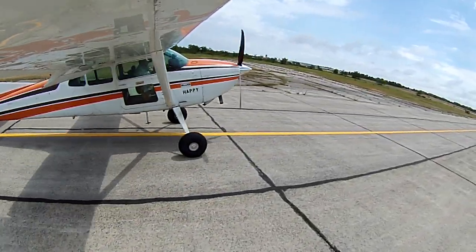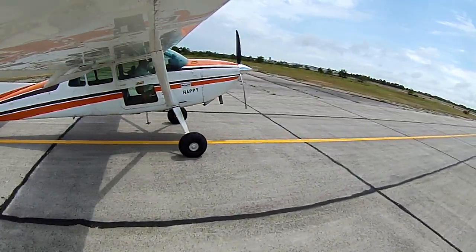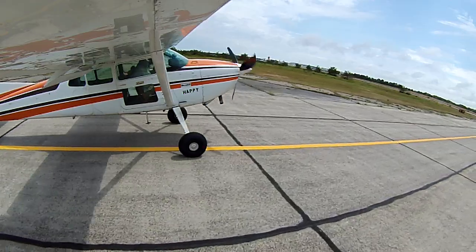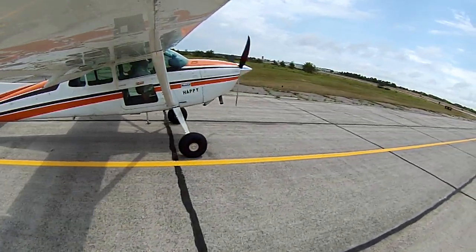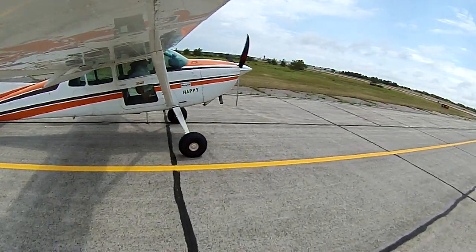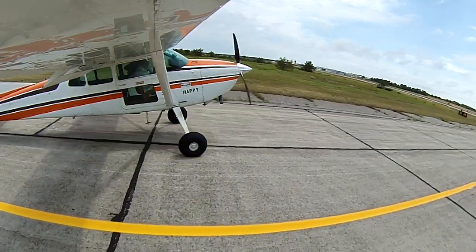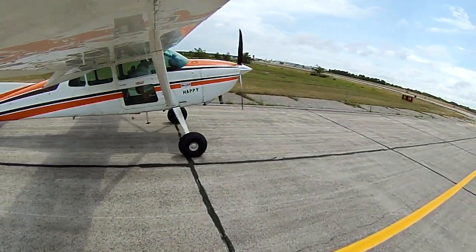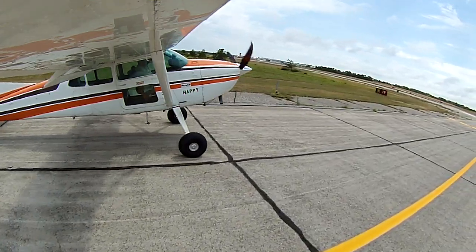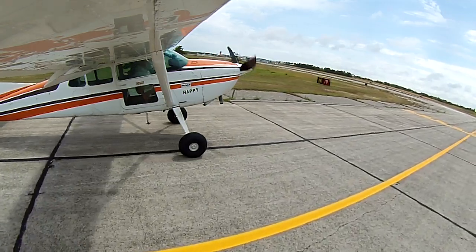We're going to hold short of runway 19 here. And lock my seat for takeoff. And close my window. Get your full 5 minutes. You like to see what? Get your full 5 minutes on that maximum takeoff torque. Full power. Well, see, get your full 5 minutes for that. The full 5 minutes, okay.